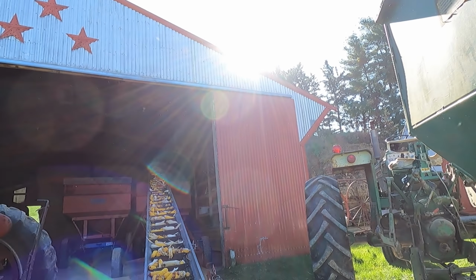We got about a third of a small gravity box to put in here yet. I think it's gonna fit. I don't know. Well, we'll give her a good try though. Keep her up. Doesn't look like it's all gonna fit, so we'll have to move the conveyor over to the other box.